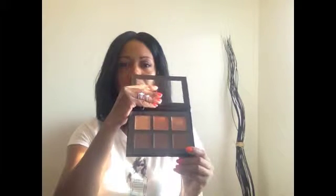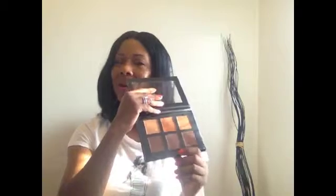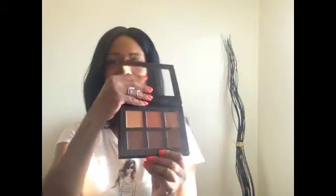This is what it looks like. And I actually had the medium to deep before, and I went back and exchanged it. I just felt like the deeper colors would benefit me more, so I just went and picked up the deepest contour palette that she had.